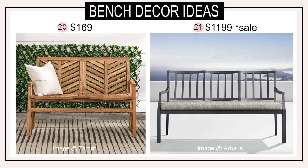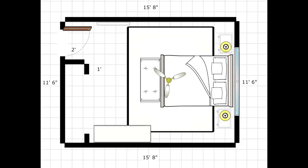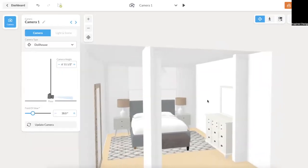Lastly, add a weatherproof bench to your outdoor space for a cozy, inviting feel. It'll be a place to sit down, be surrounded by nature, have a conversation, connect with your neighbors, or have a quiet reading spot. So many good things. Just remember, no matter where you decide to put a bench, make sure to measure and create a floor plan. It's the only way that you'll know it'll fit and you'll avoid returns.